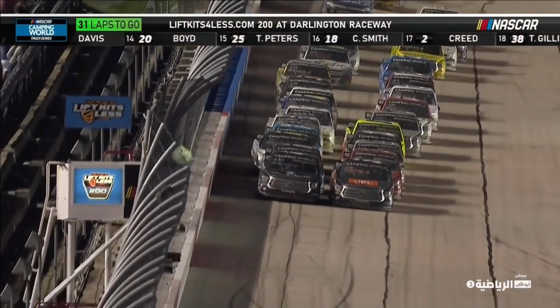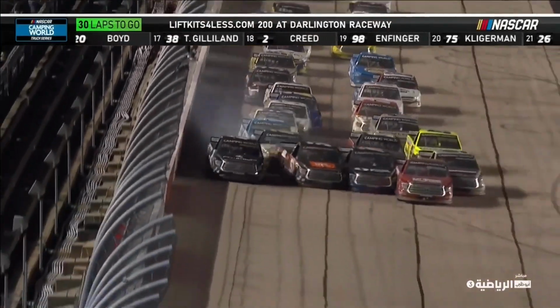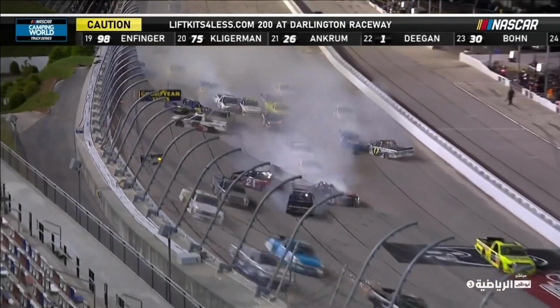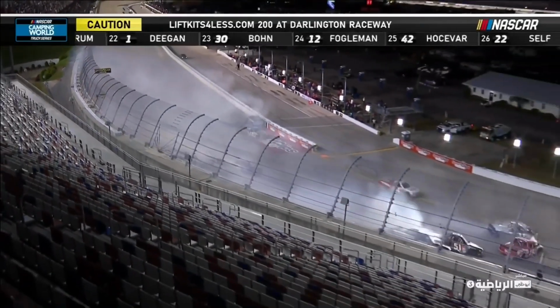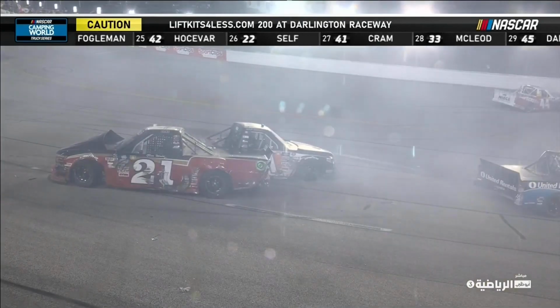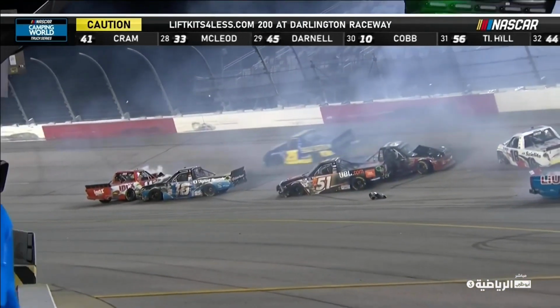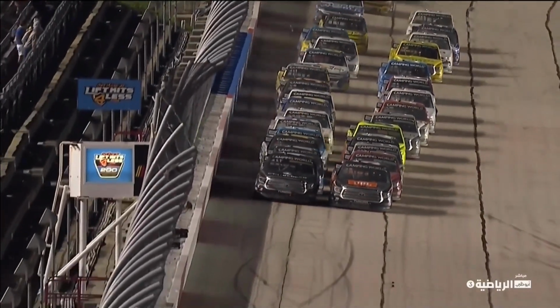Row for the restart. Oh, and the 2 KBM trucks, big contact. The 17 of David Gilliland in that as well. Austin Hill goes around. And they're still piling in. Zane Smith, another good truck in that 21. Heavy contact. Row outside. Corey Heim, front row inside.